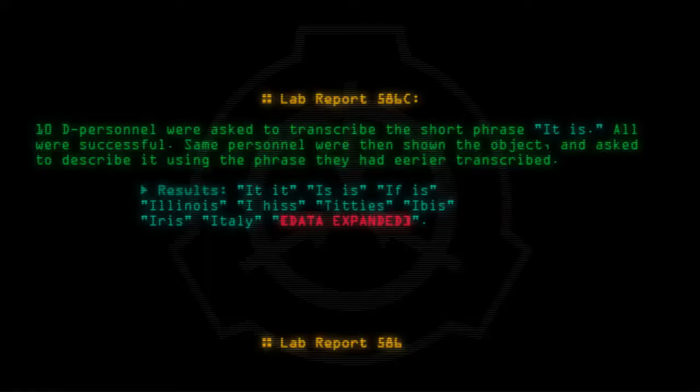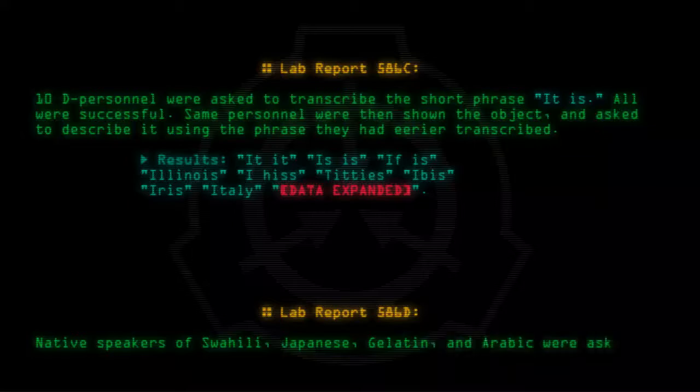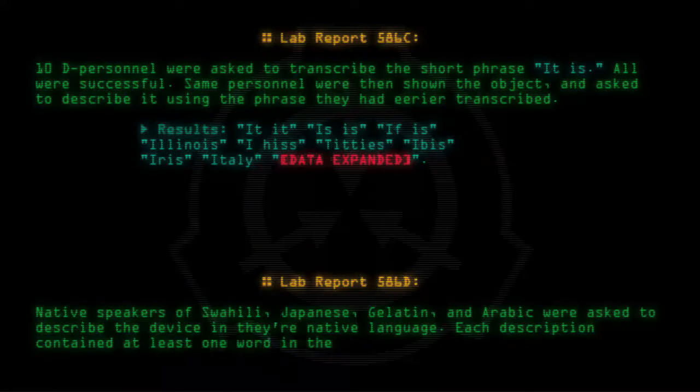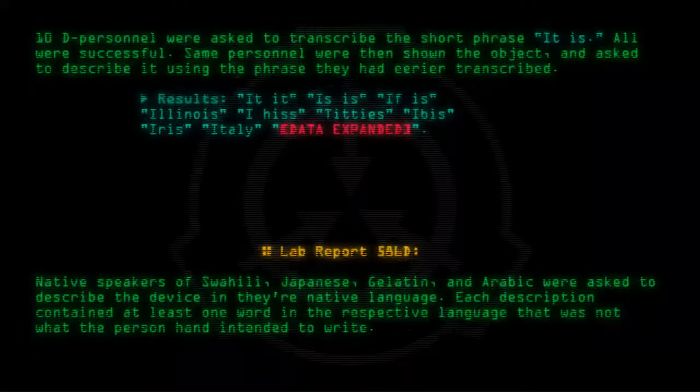Lab Report 586D. Native speakers of Swahili, Japanese, Latin, and Arabic were asked to describe the device in their native language. Each description contained at least one word in the respective language that was not what the person had intended to write.